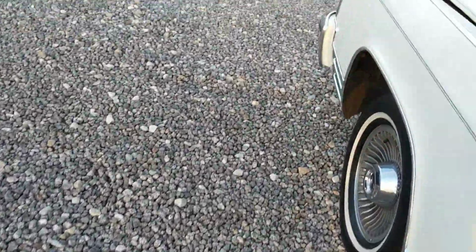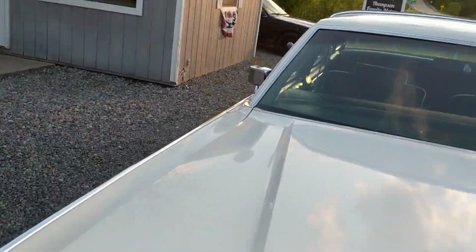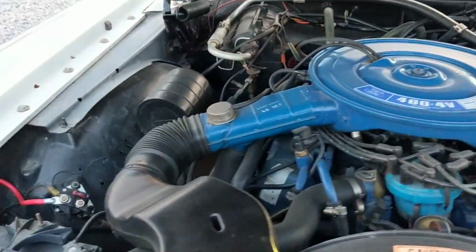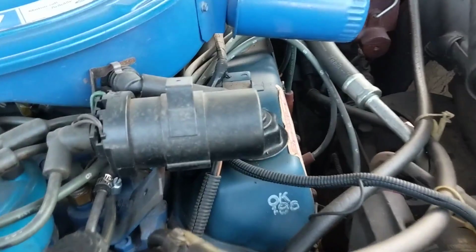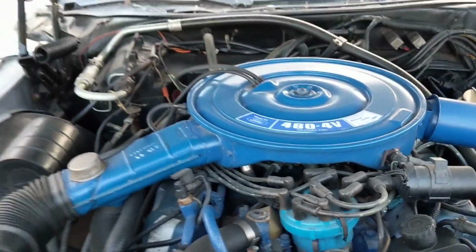I'll pop the hood, and it does have all of its factory markings. All you car guys out there know exactly what I'm talking about. For instance, right there, inside behind the headlight doors, all the fenders, trunk lid, and there's the 460 4-barrel, and original 1978 Ford spark plug wires. And she doesn't miss a beat.